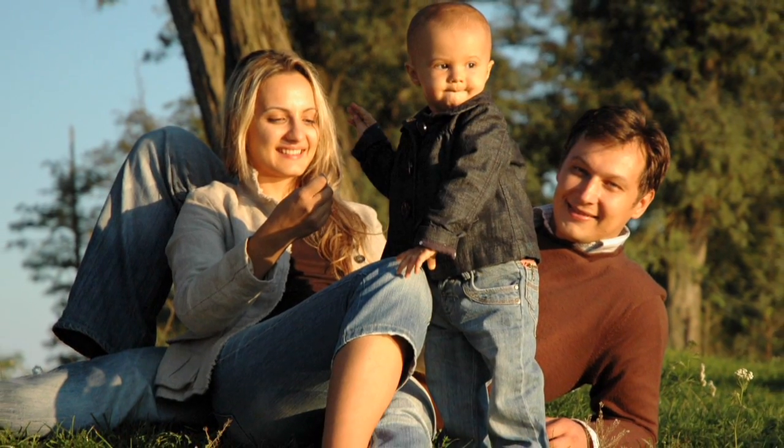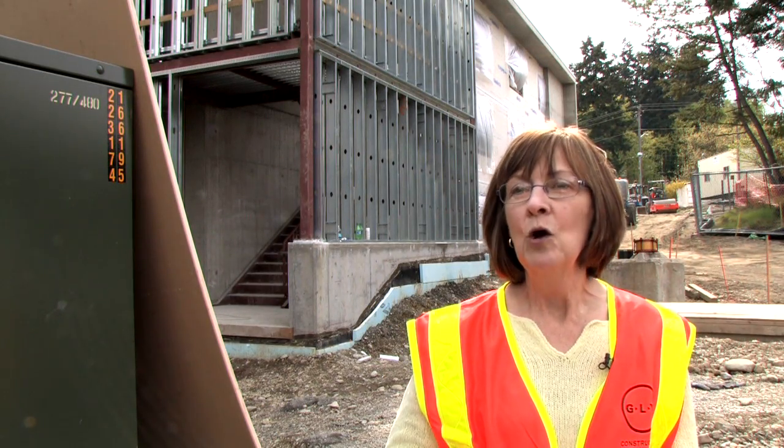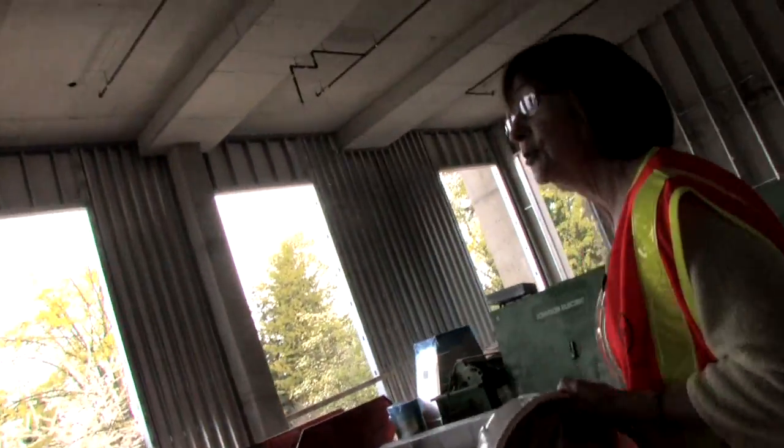As we were designing this building, we wanted it to help families. Behind me, you see the entrance for our weekday preschool. We wanted mothers to have the ability to drop off their children without having to get out of their car and come in.